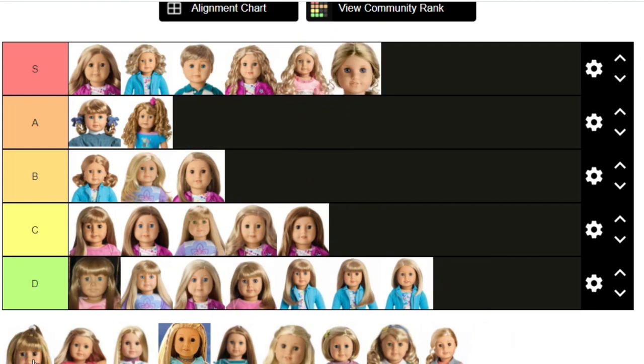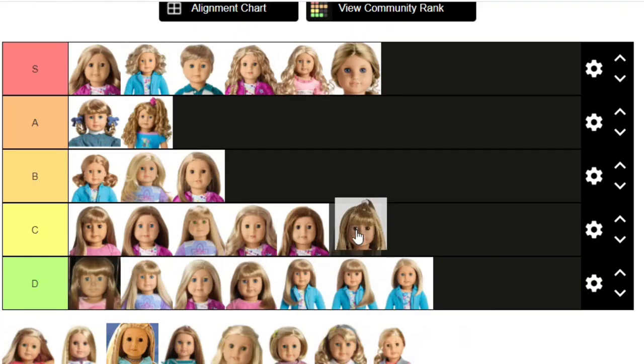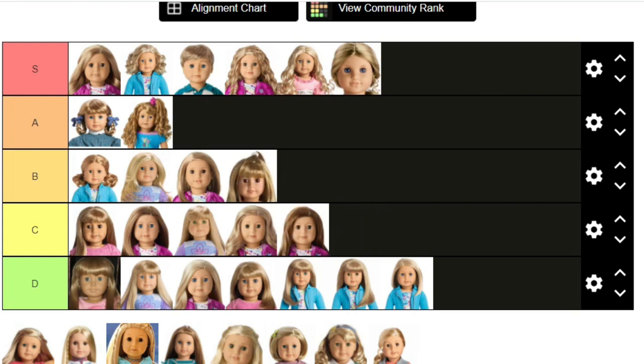Next, we have Gwen, which Gwen basically looks like this other doll I put in number C. So based on looks alone, she's going in C. No, what? She's going up because her character is actually kind of interesting. Gwen is one of those dolls I would consider adding to my collection, but I feel like there's so many American Girl dolls, you can't collect them all. So Gwen is probably not gonna end up in my collection, and I am purely focusing on historicals at the moment.